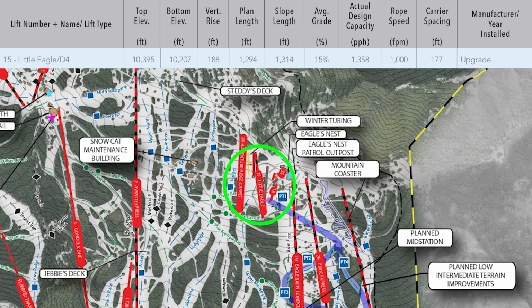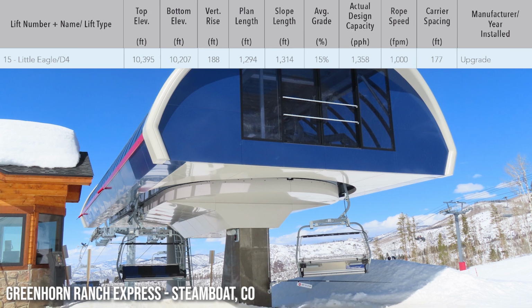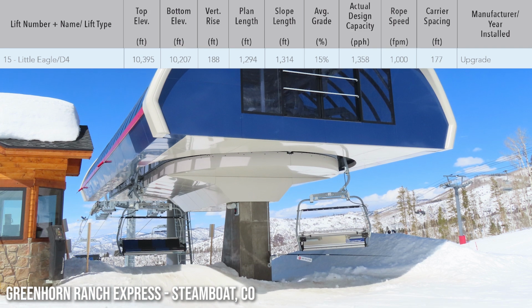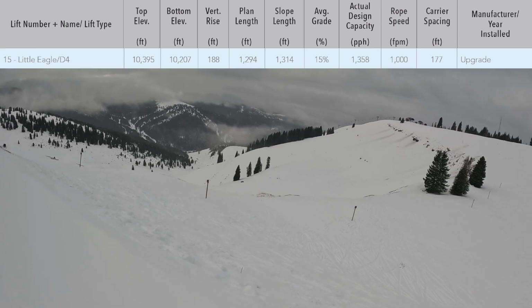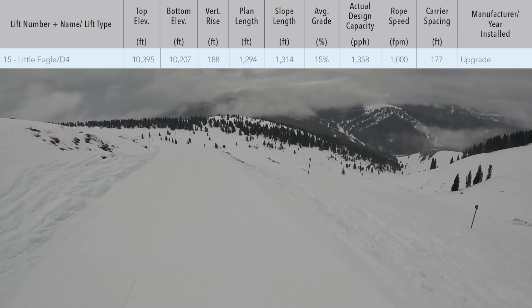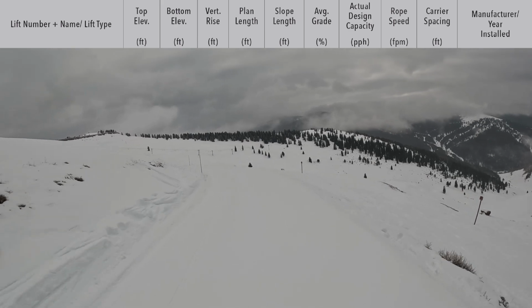Finally, the beginner Little Eagle lift is proposed to be upgraded from a fixed grip quad to a high-speed quad. Ski resorts across the nation are beginning to embrace detachables as the new standard for beginner areas due to their ease of loading. This upgrade will definitely provide a solid revamp to the beginner experience in this part of the mountain. I'm going to skip over Avanti for right now, but I'll be back to it in a minute.